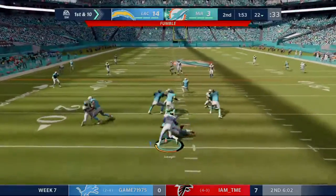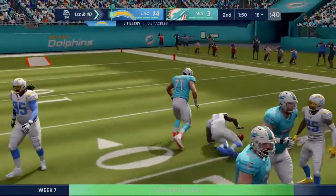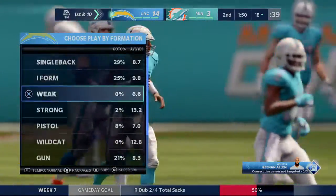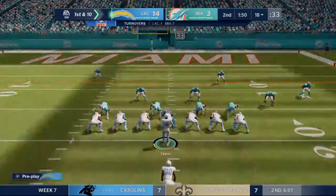Tua going to throw. Tua hit and the ball is out. And picked up by the Chargers. And they'll be at the 18-yard line. Great field position here in the red zone. Every week we hear talk about create turnovers. In particular, they wanted to force some fumbles. They got one right there.